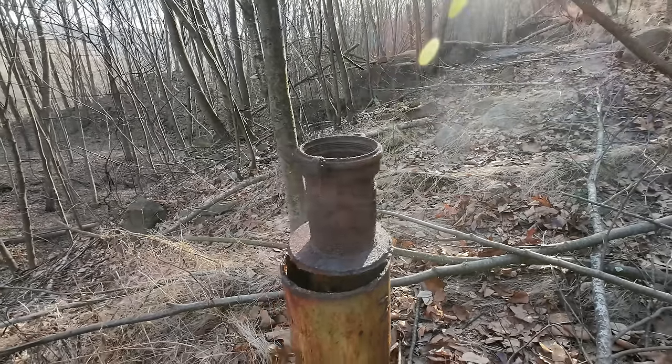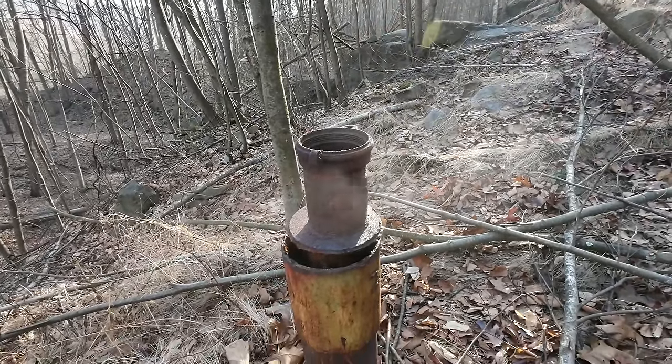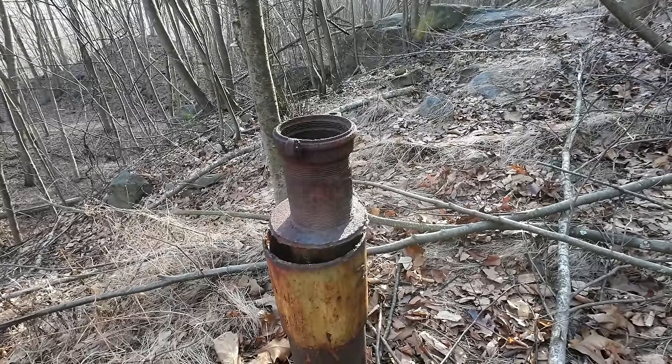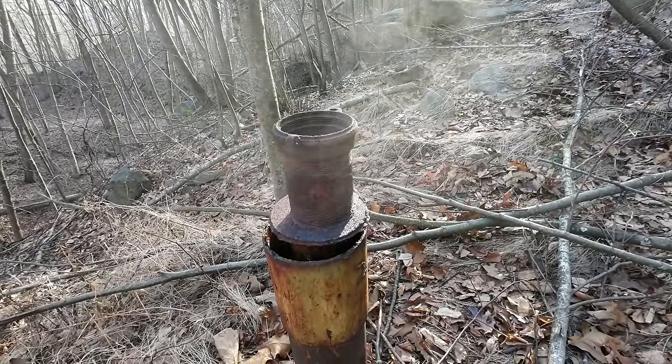So that is some pretty neat evidence. So we can confirm the fire's still burning, but it hasn't moved a whole lot from what we discovered. But this is a great finding.